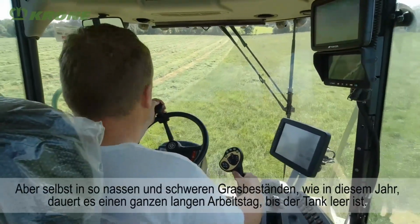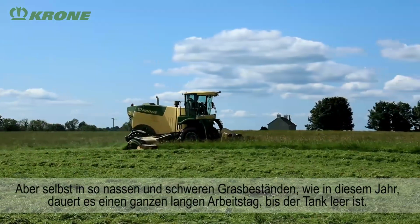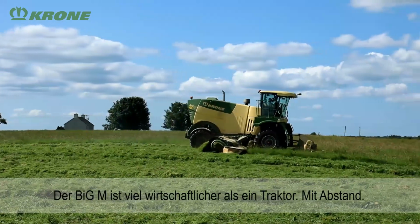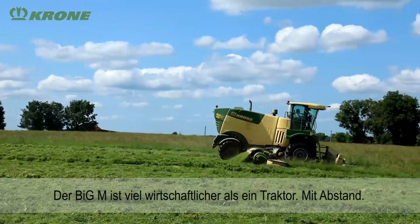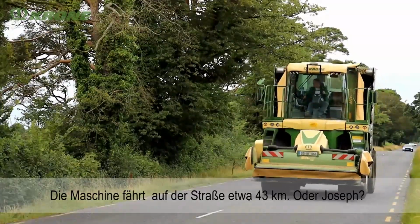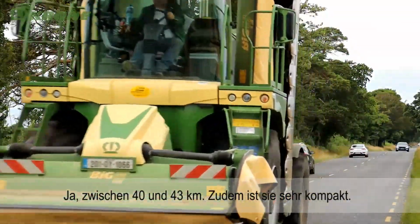And with the heavy grass this year, it takes a long day to empty the tank of that yoke. It's more economical than a tractor by far. The machine on the road is travelling with about 43 kg. Is it? 40, yeah, I think 43 kg, yeah.